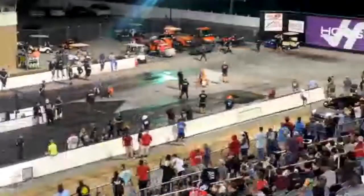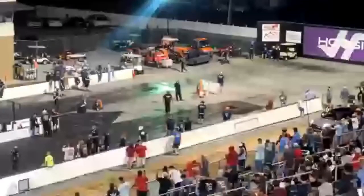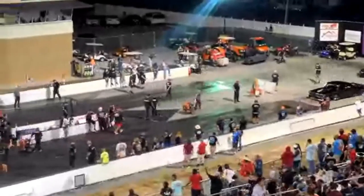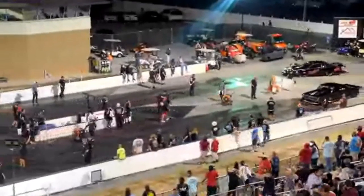Once again, we're at Gallant Motorsports Park, Dillon, South Carolina. Pro Mod's home track. All righty, here we go. This ought to be a good one. Yeah, this is my first one. I'm thinking about chasing these next year, maybe.